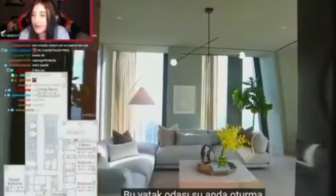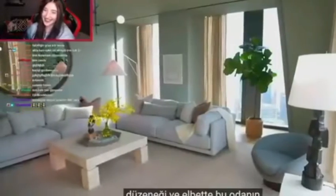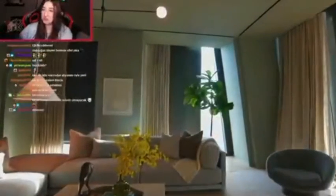This bedroom is currently staged as a seating area. We have an L-shaped couch here, modern light fixture above, and of course this room also gets incredible views, and we have the same solar shades and blackout curtains also in this room.